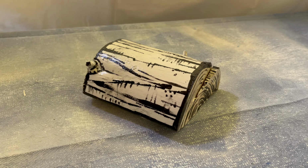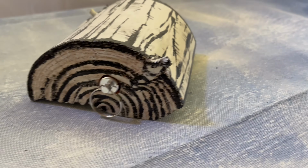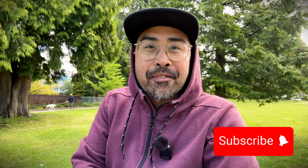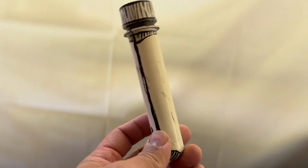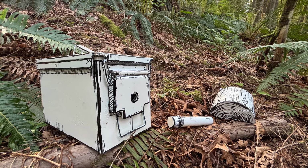I also had the time to finish off two other geocaches. So one is this log. I painted this actual piece of wood, and there's a little micro cache hidden inside that, and that looks like out of the pages of a comic book as well. And I also gave that distinct look to that preformed tube, so that looks like it's jumped out of the pages of a comic.